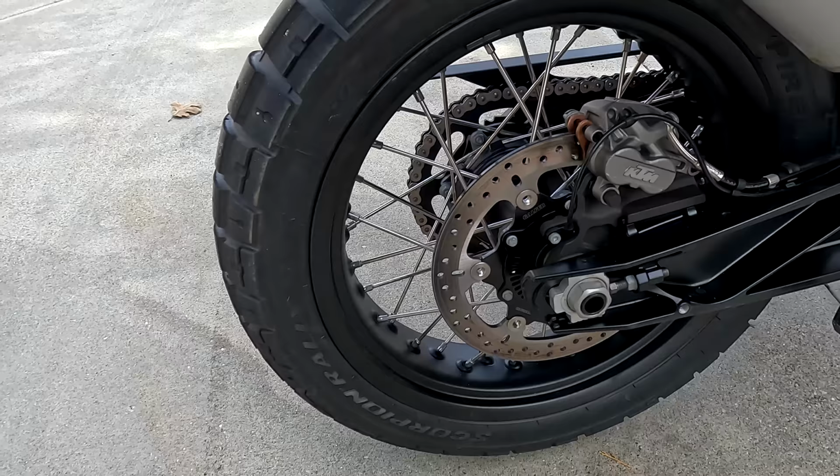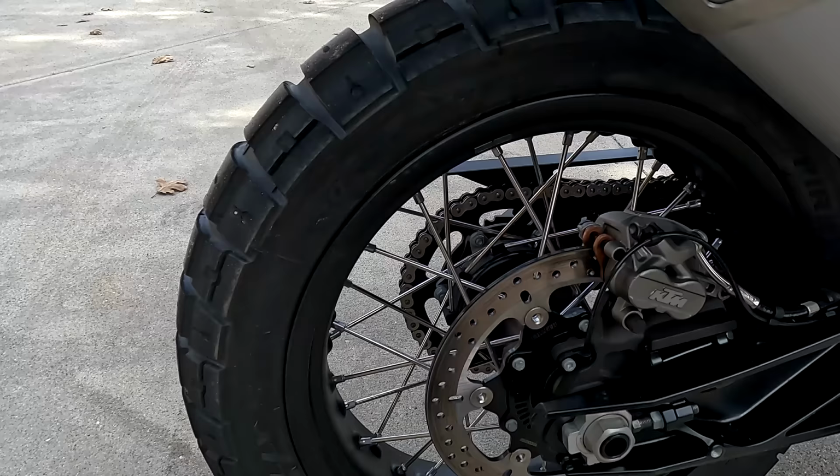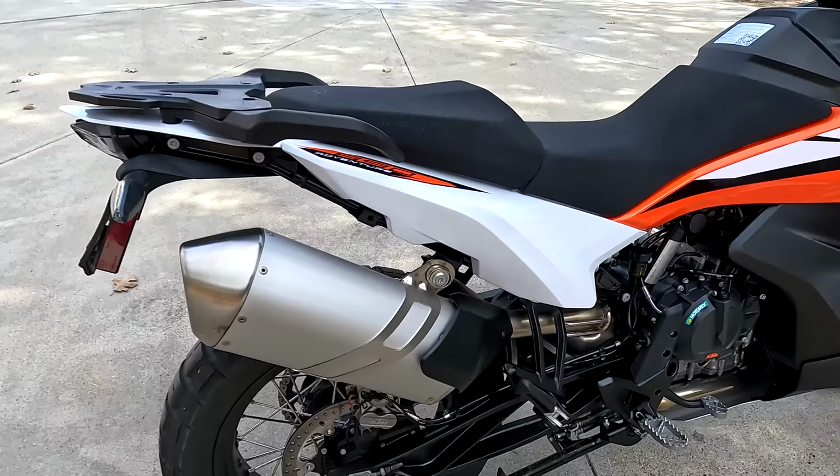Tires and wheels on the 890. So one nice thing, you do get tubeless wheels with this bike, and tubeless Pirelli Rally Scorpion STRs. Now these Scorpion STRs are more of a 70-30 tire, 70% street, 30% off-road. They're okay in gravel and dirt, but they're not gonna work in mud, snow, deep sand, anything like that. And the tires on this bike are gonna be changed out as soon as I'm finished filming this first video.